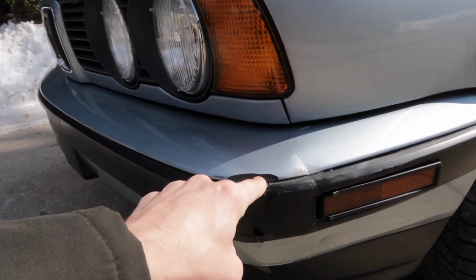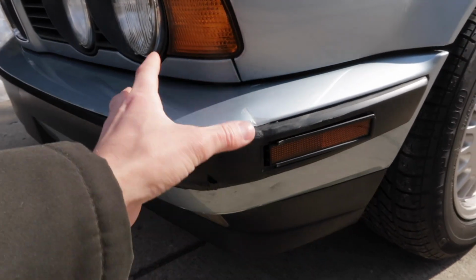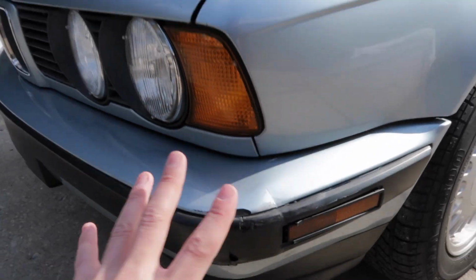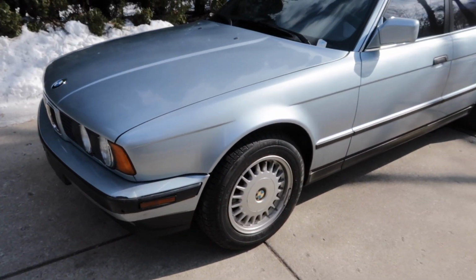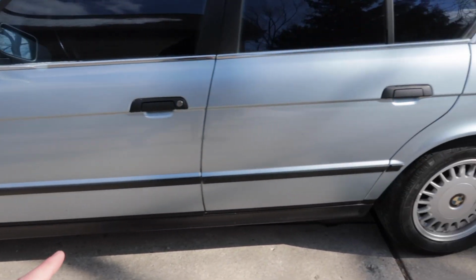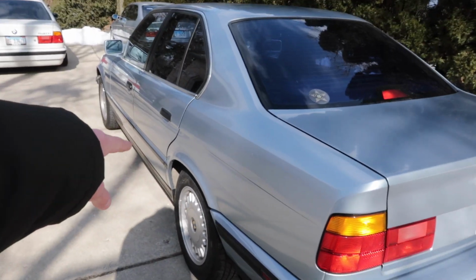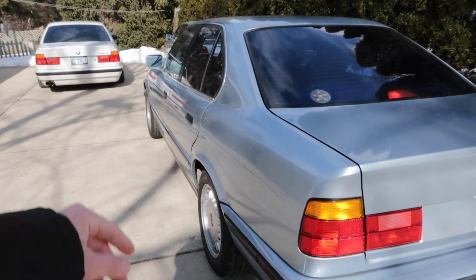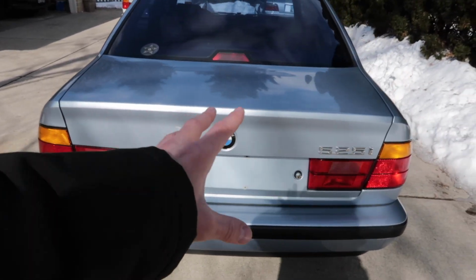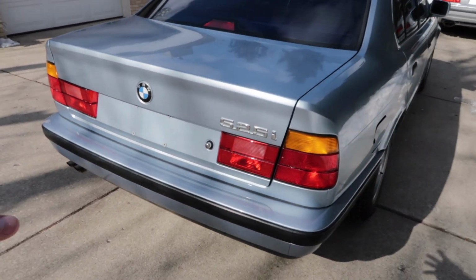For now, I might just buy Glacier Blue touch-up paint and go over it so you don't see the black, and then from there, it's not a huge deal. It's a little dinged up right here. Not the end of the world, but still sucks nonetheless because, as you go around, you can just see the rest of this car is absolutely immaculate. I mean, this door has a few dents. I'll get it PDR'd. What are you gonna do? It's a 30-year-old car. It's just so beautiful.